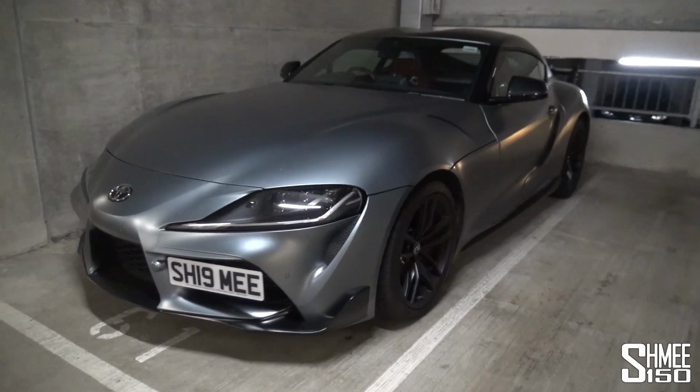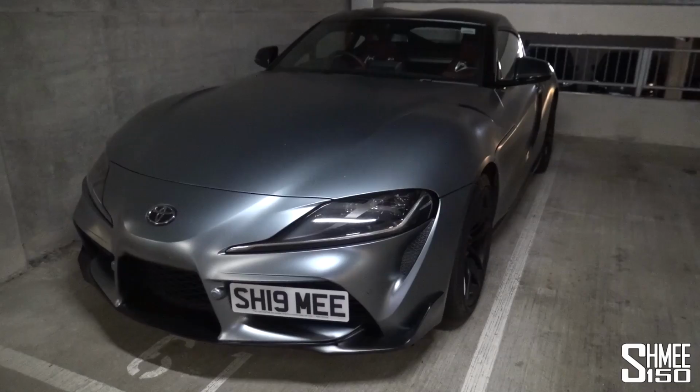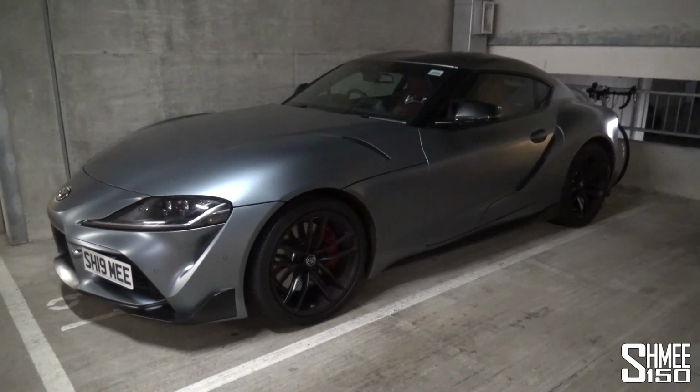Let's get straight onto that last point first actually. Why have I not installed paint protection film onto the Supra, especially given this is a pretty rare version of the Supra, and I normally do with the Shmeemobiles when I take delivery of them, fit PPF to make sure that they don't get any stone chips or anything like that along the way.